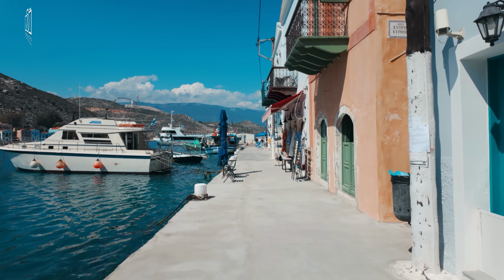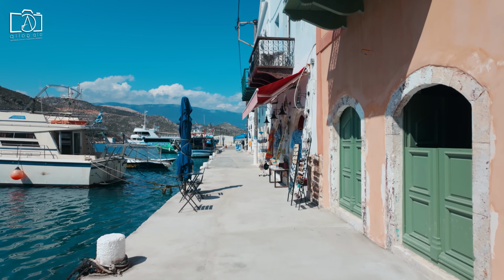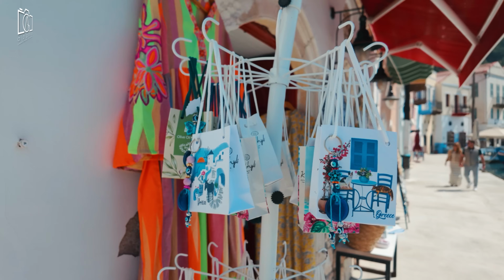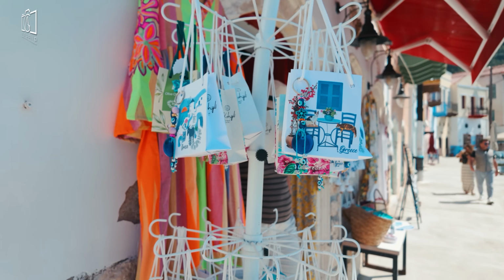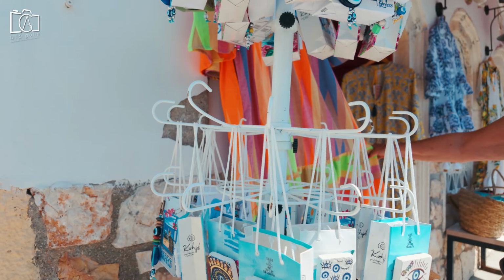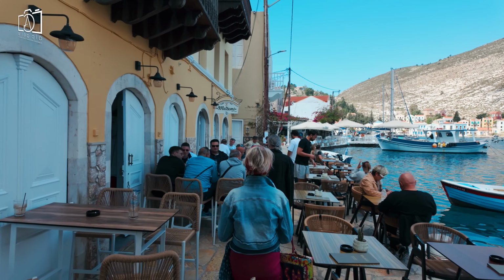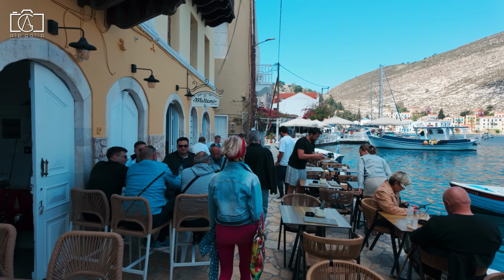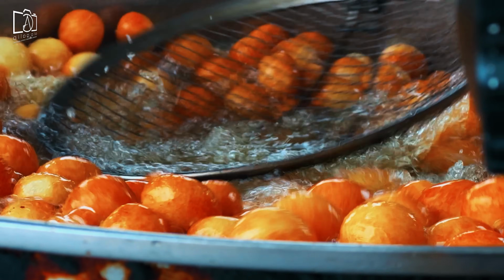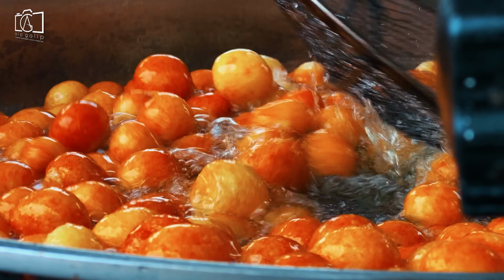I spent time browsing at local markets, where handmade crafts, honey, and herbs made perfect souvenirs. Shopping for souvenirs was always a fun experience, with unique, authentic items rather than mass-produced goods. I loved taking slow breaks at cafes, sipping coffee and people watching in the warm afternoon sun. Indulging in local sweets, especially syrupy pastries, added a delicious sweetness to my walks.